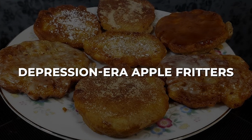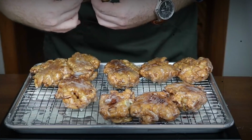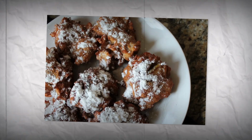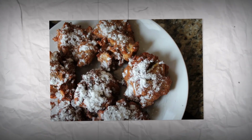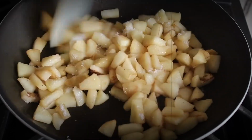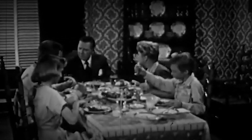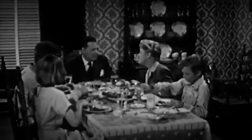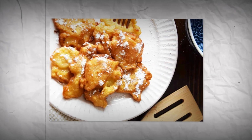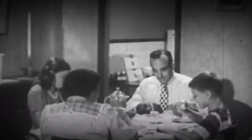Depression era. Apple fritters. Apple fritters were a little golden treasure in Depression-era kitchens, simple, sweet, and made from ingredients that were often on hand or easily salvaged. When fresh fruit was a luxury, dried or leftover apples could be transformed into these delightful fried cakes, bringing a touch of sweetness and warmth to a frugal breakfast table. Fritters were a way to make something special out of scraps, and their crispy edges and tender, fruity centers offered a comforting contrast that brightened hard days.